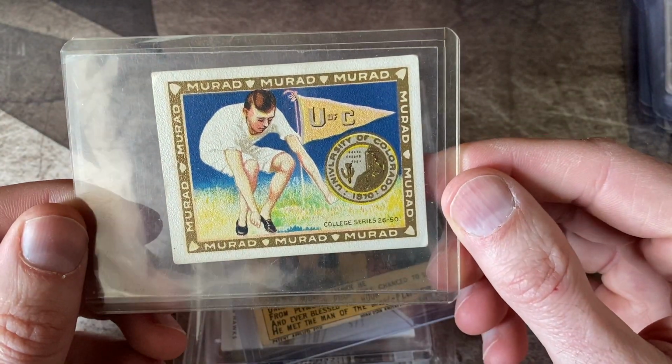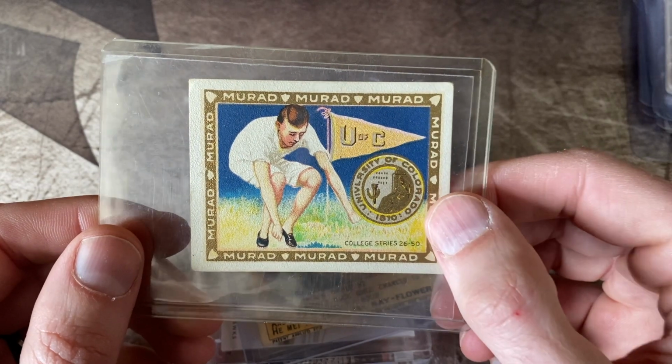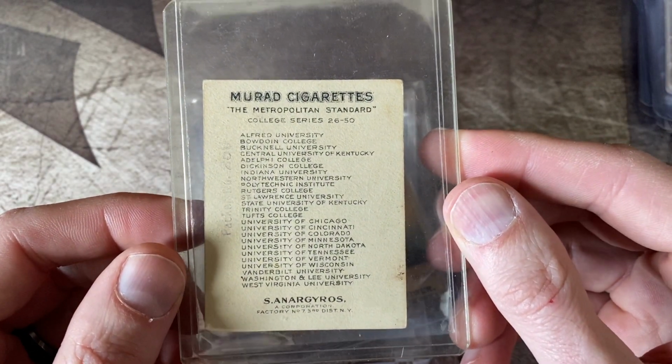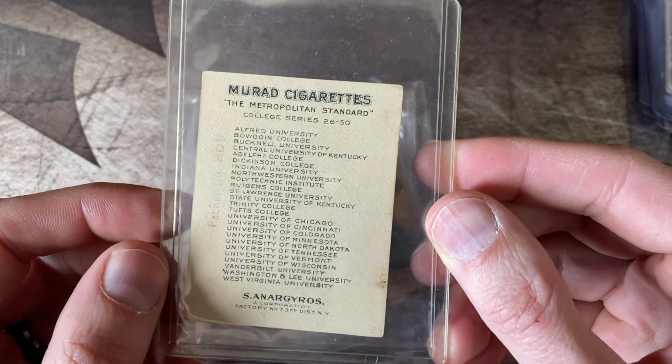All right, we got the Murad, and I want to say these are 1909. This is another tobacco card. I bought this one due to it being University of Colorado. This is like a track and field, I think, or something like that. But this set is pretty cool too. I'm probably not going to really go after this as a set or anything. Maybe pick up some occasionally.